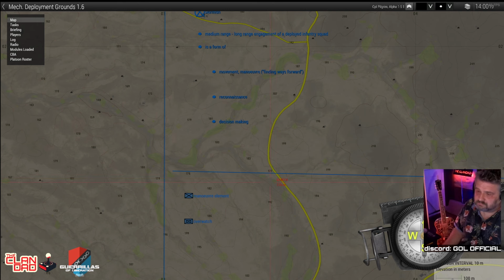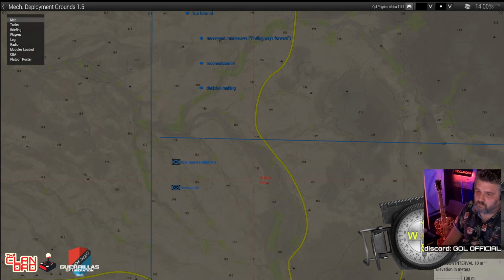Is that clear, or is that counterintuitive? Yep. Excessively counterintuitive? No, I think that makes more sense now, that infantry is the element that actually moves around, not the IFV.